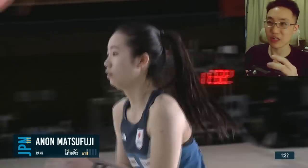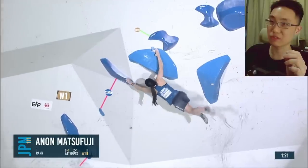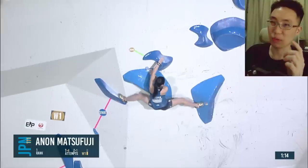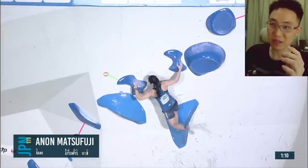So Anon Matsufuji has to compose herself, takes a deep breath. She wants to have at least two attempts at this right hand. Yeah, because you might need to choose two attempts rather than saving your energy for one big attempt, because that move is quite low percentage. It's kind of blind from her angle.